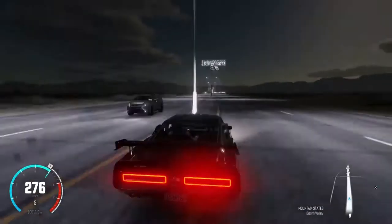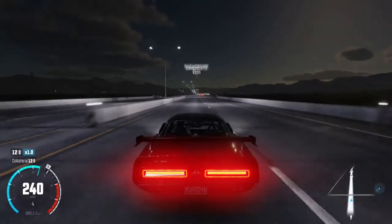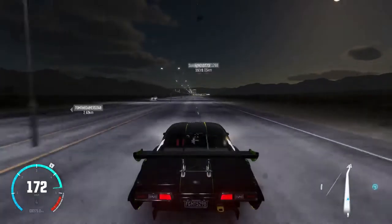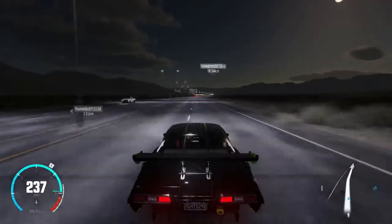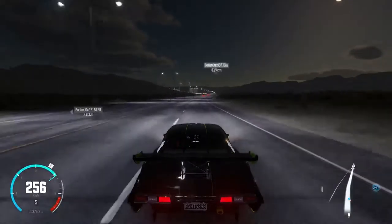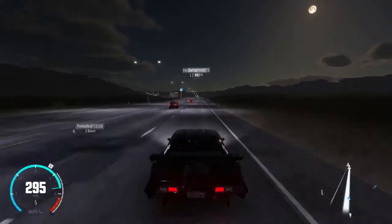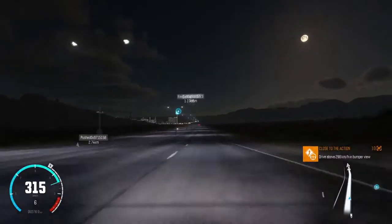Anyway, if you guys like this video, if you want to see me do some more reviews and other versions of this car, I might do a perp and a circuit spec of this car. Because honestly, this thing is an absolute beast. I love it. So, I'm going to show you guys the Impala real quick before I end the video. I think I reached 270 in this car, if I'm not mistaken.